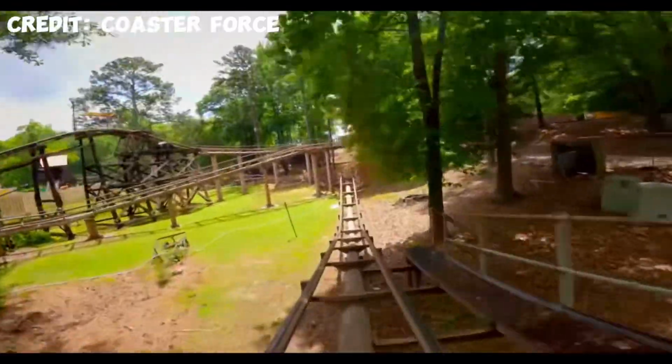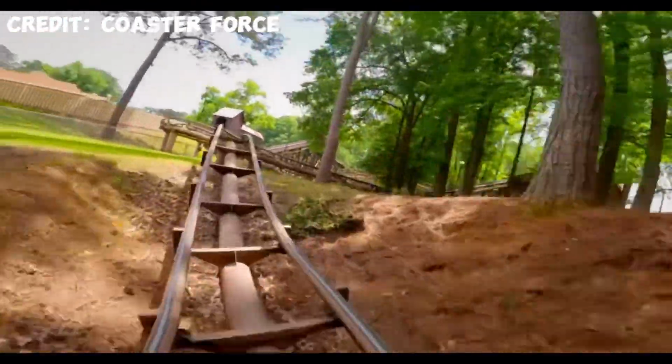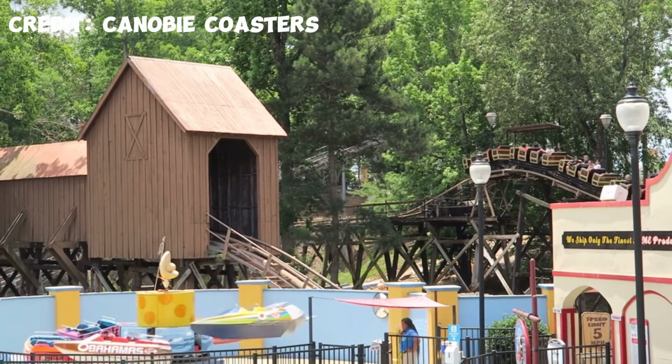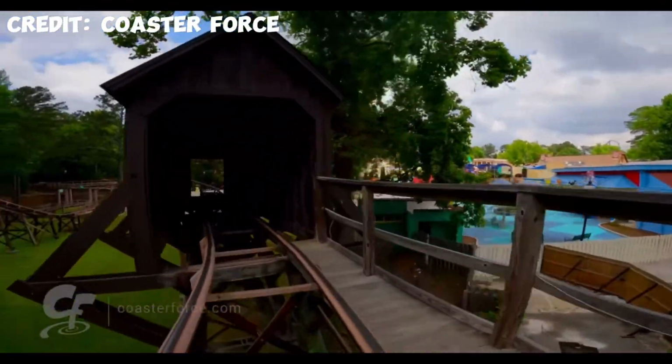The ride contains 2,327 feet of track, has a max height of 37 feet, only hits a max speed of about 29 miles per hour, which definitely isn't bad, and it's about a 3-minute long ride. Definitely a good ride if you get in roller coasters. Definitely a good ride to start with.